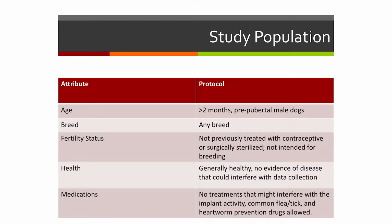So let's use a study for a new long-term contraception as an example. The study population would likely be pets. Dogs and cats would need separate studies that owners might present for surgical sterilization. And the protocol would say the required age, and that would depend on the approach. The study might specify, for example, that we need male dogs over the age of 3 months. I'm kind of making up a study here.